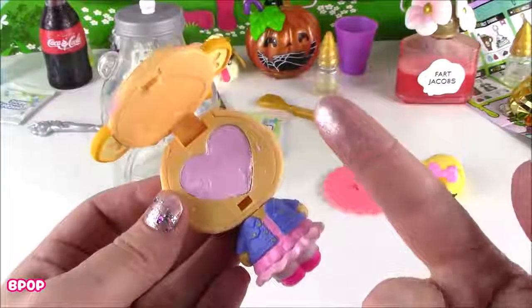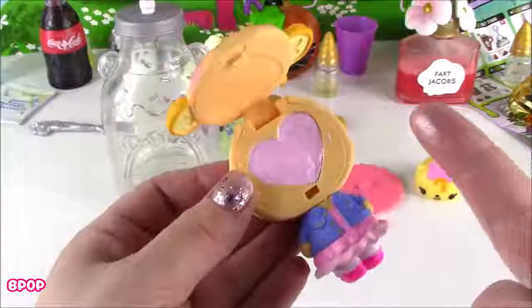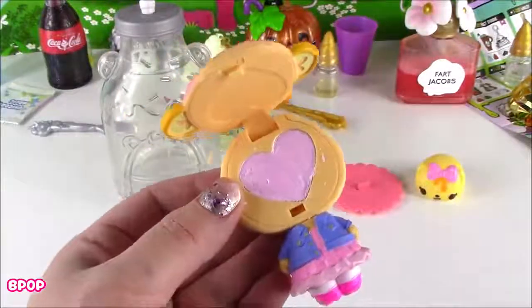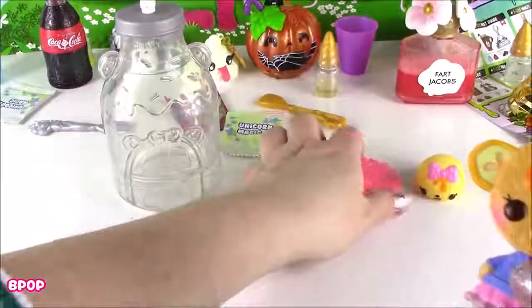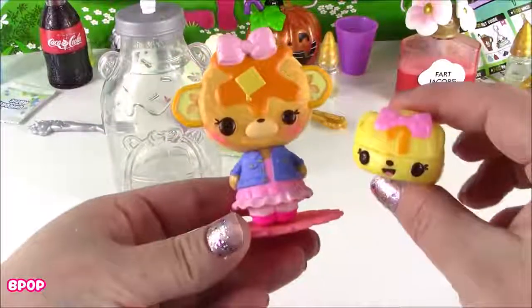This is the color. Look at that shimmery, almost like a pinkish silver. And it goes on so smooth. It literally feels like silk. But the best part about this body shimmer, it smells like pancakes. And when you finish, you got your little compact here. It turns back into a little Num Num doll. She's got her little stand, and you got your little matching lip gloss.